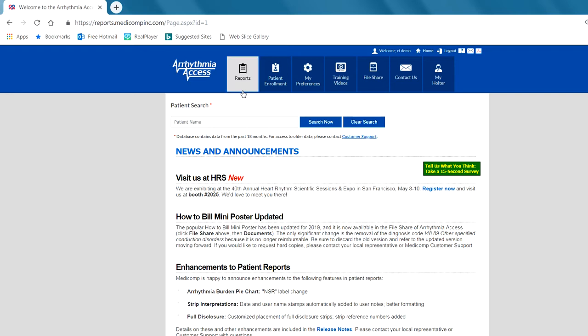The Report tab will navigate you to all published reports for the subjects enrolled by your site location. The Patient Enrollment tab will navigate you to a blank enrollment form, and the My Preference tab will navigate you to a settings page where you can change your password or change your email preferences.